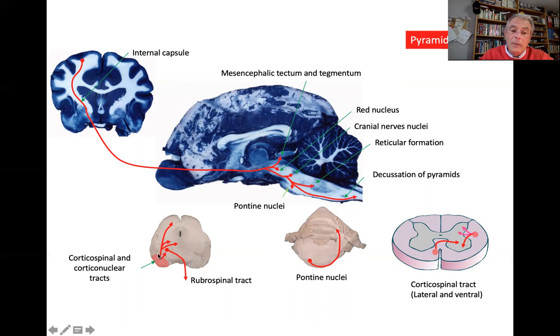All these descending fibers form the crus cerebri in the mesencephalon, forming the corticospinal and corticopontine tracts that end in the red nucleus, in the tectum, or several areas of the tegmentum mesencephali. The ones that end in the pontine nuclei, these cells project to the contralateral cerebellum, entering through the brachium pontis or middle cerebellar peduncle. And the ones that continue form the lateral corticospinal tract or the ventral corticospinal tract. The ones in the lateral funiculus have decussated at the decussation of the pyramids, and the ones in the ventral funiculus have not decussated. However, they will cross the midline at the point when they enter the gray matter.